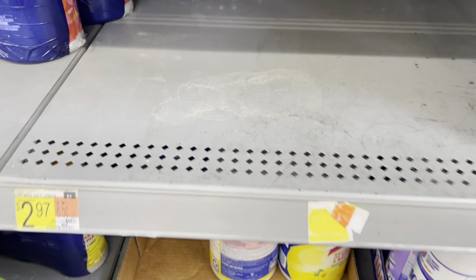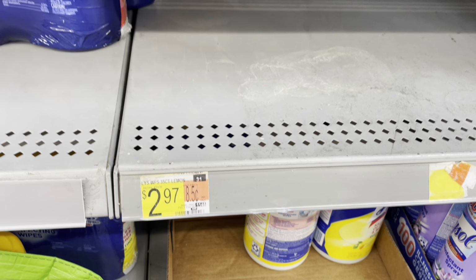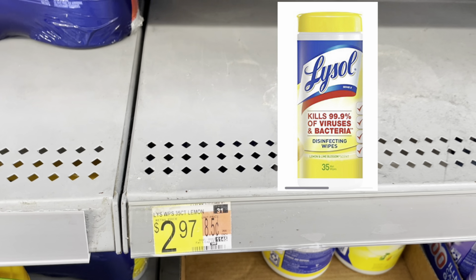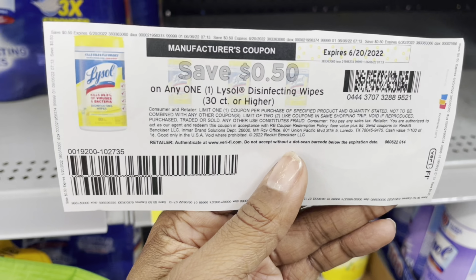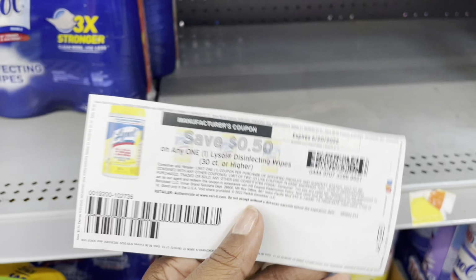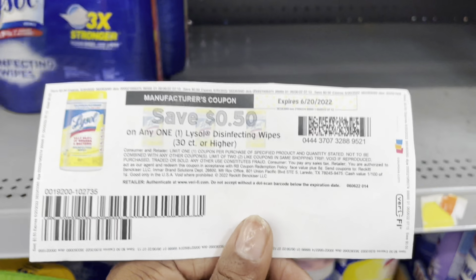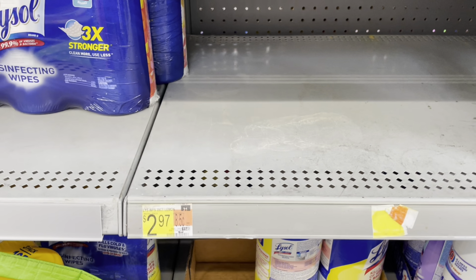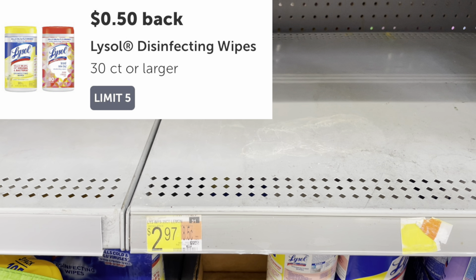I am getting annoyed, you guys, because I cannot find the 35 count of these wipes nowhere from Lysol. Anyway, the $2.97, got the 50-cent printable off of the coupons.com app, or you can load it to the coupons.com website, or you can load it once you purchase it to the coupons.com app. We have a 50-cent rebate as well on Ibotta, makes it just $1.97, but I can't find the wipes nowhere.